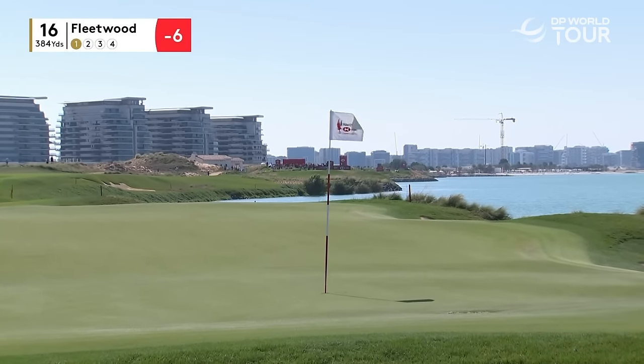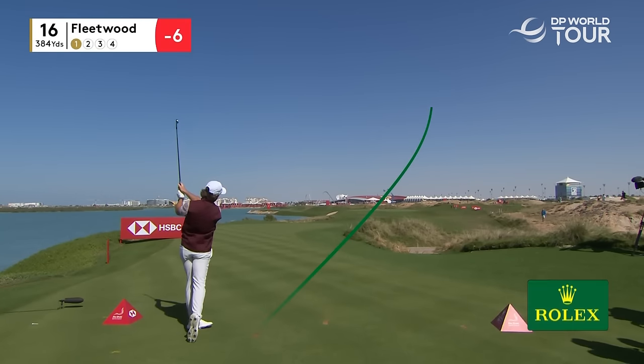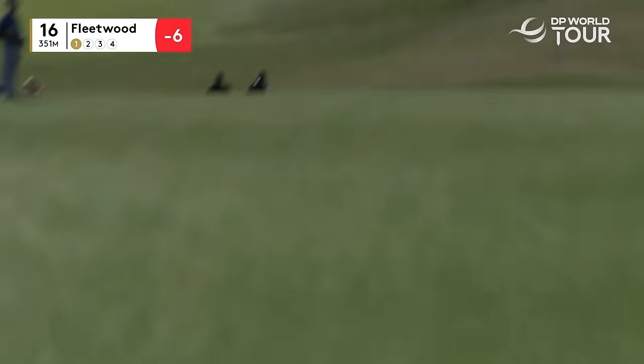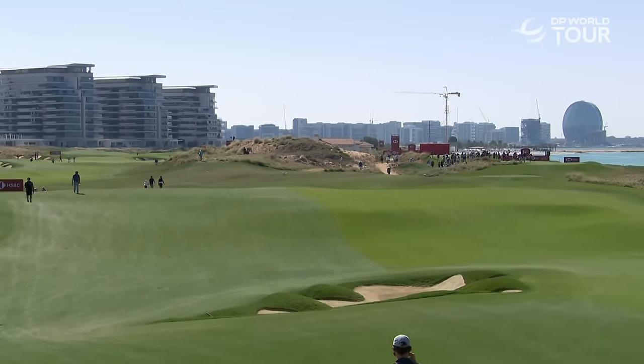Fleetwood just laying up short of the bunker, I'd fancy, with this club, not being tempted, Tommy. Such a wonderful golf course because you have so many different ways to play it. That's one of the things that I really love about Yas Links.